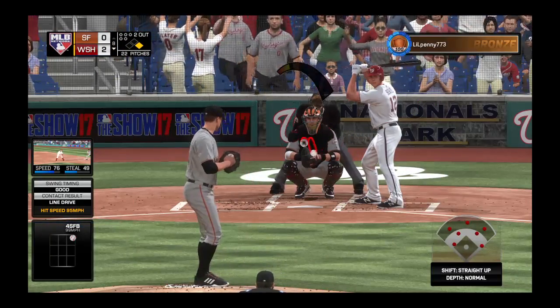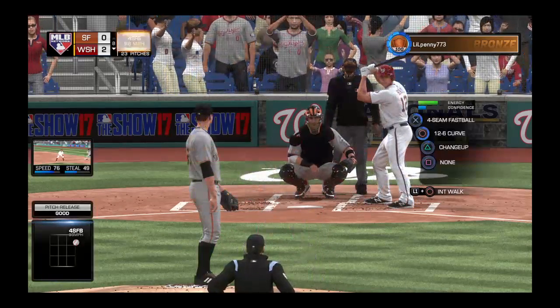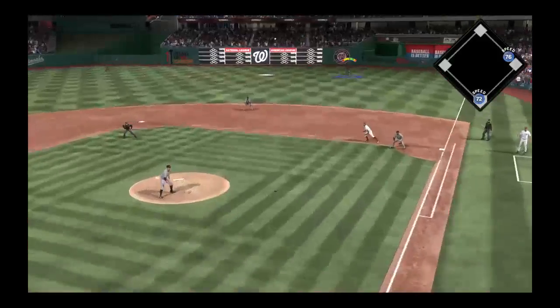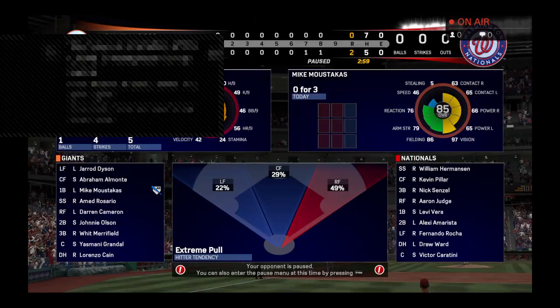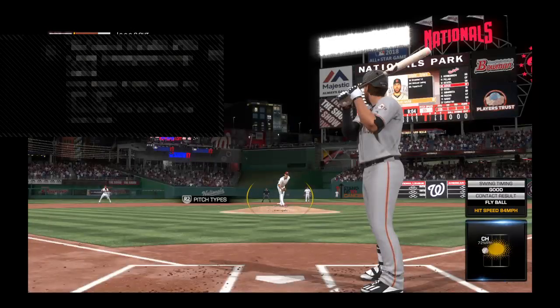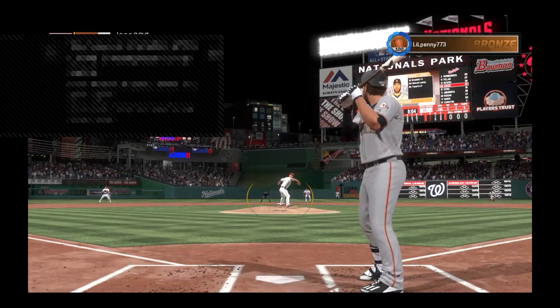Now batting, number 12. Trying to keep things going now with a runner at first following the RBI single. There's a fastball that just misses. Ball 1. In the air to right center. Cameron has it in his tracks, and the inning is over. Into the box, Mike Moustakas. Action now in the Washington bullpen as a right-hander begins to get loose.